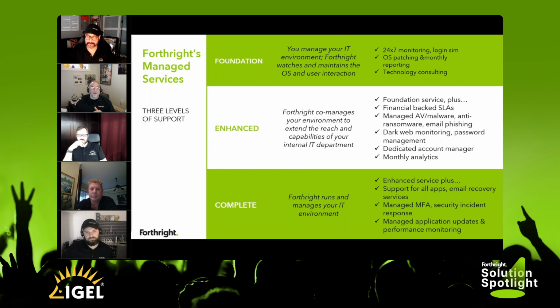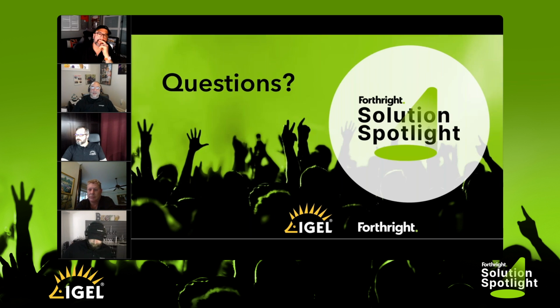And then, some clients say, we're going to do it together. There's certain heavy lifting components that I need you guys to do, and we're going to do other components, which is your enhanced layer. And then, of course, the complete is, I don't do any of it. I want to focus on my business. And, we're going to have Forthright handle this technology set completely end to end. And we'd love to talk to any of you if you have questions on how these services work, the different pricing models. Reach out.